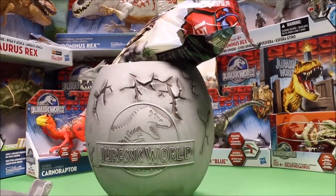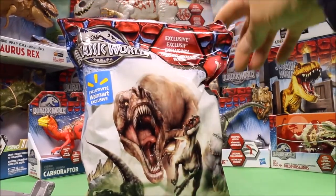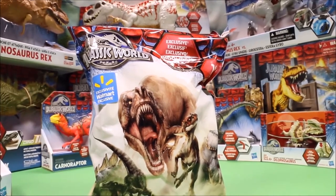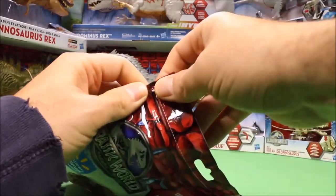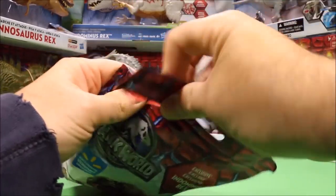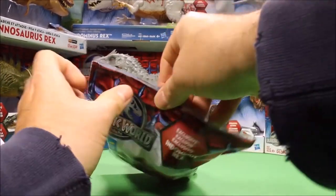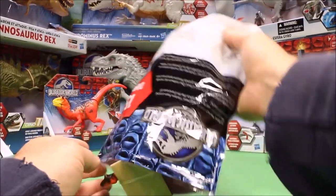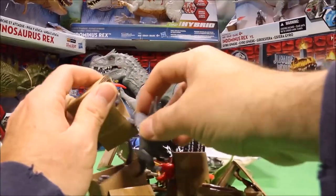Okay, and last but not least, from the giant egg, we are going to pull this bag of 15 surprise Jurassic World dinos. I showed you one of these bags before, but this is a brand new one. You could see it's sealed here. I'm gonna go ahead and open this for you guys right now. I bought several of these bags because once again, that's another thing that's gonna disappear forever once the license runs out in June.